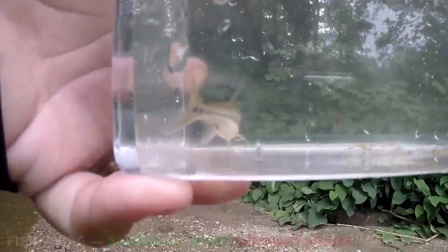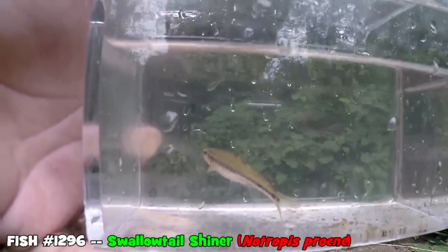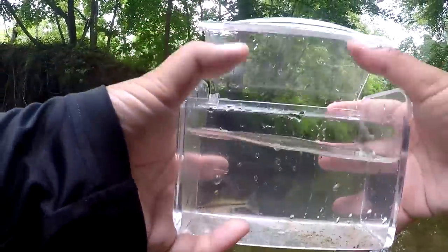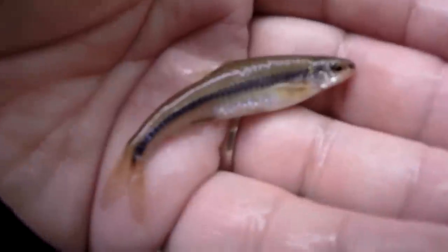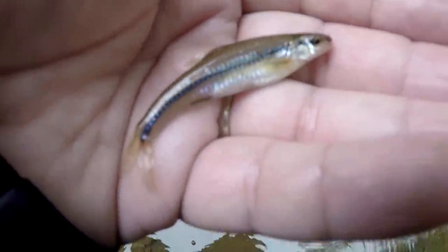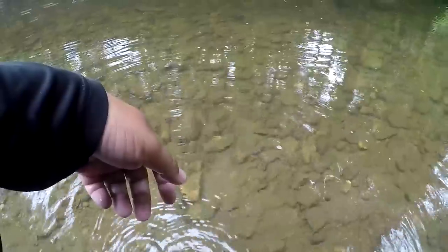It is a little swallowtail shiner, Dinotropis procne. Look at that, huh? It's got the black lateral line over here. I took enough shots of this guy already. As a matter of fact, I got one of these inside my 10-gallon fish tank at home. It is a beautiful little guy, super aggressive. It takes worms like no one else. Look at that, little swallowtail shiner. The small ones need some love too, right? So there you have it. Species number 8 of the day, and I am not done yet.